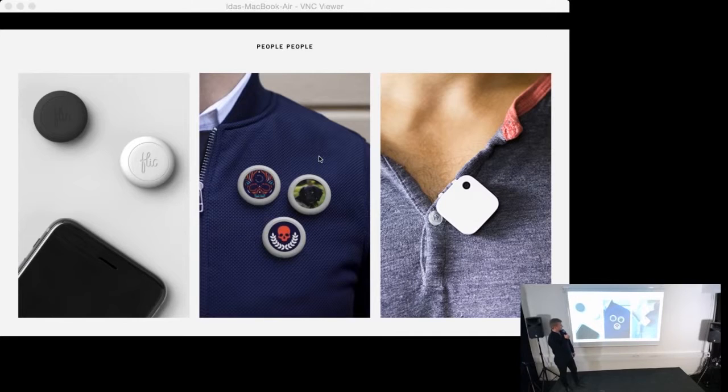So these are some of the Swedish startups that we've helped so far. Maybe you guys know Flic. They used to sit here. Now they're in another house nearby over there. Really cool product. This is a small Bluetooth button that can do basically anything you want.